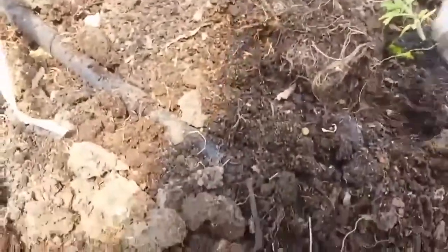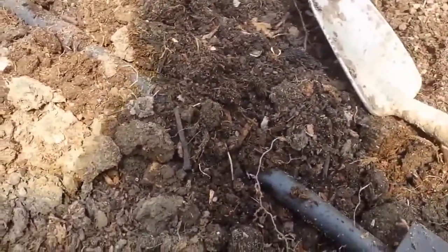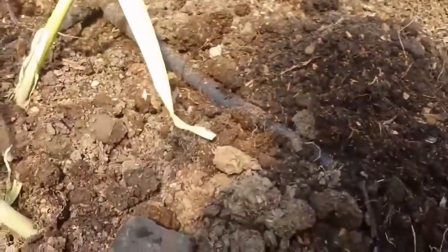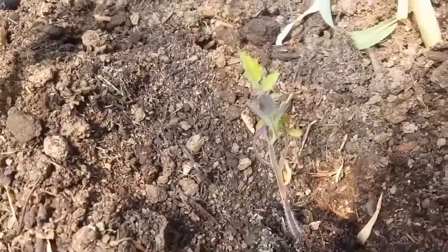Look, I found a slug egg. It gets dry for them, so practically they will not live here. And they will not be able to thrive here. That's the philosophy. So now I'm going to water them, and then that's it. It's done. I will leave them on their own.